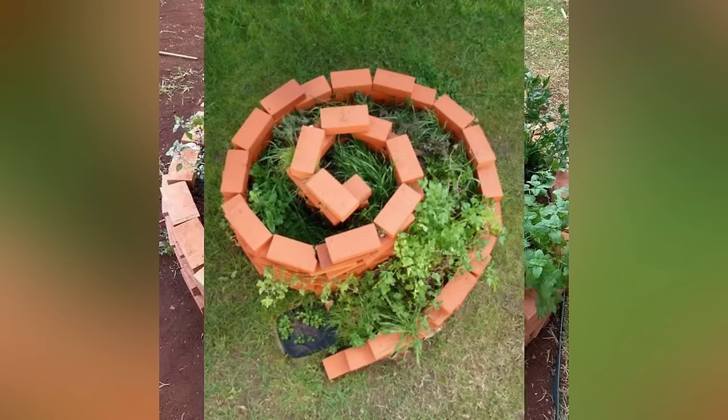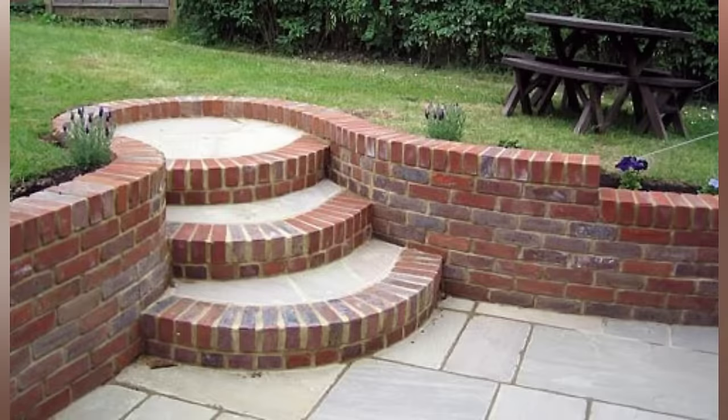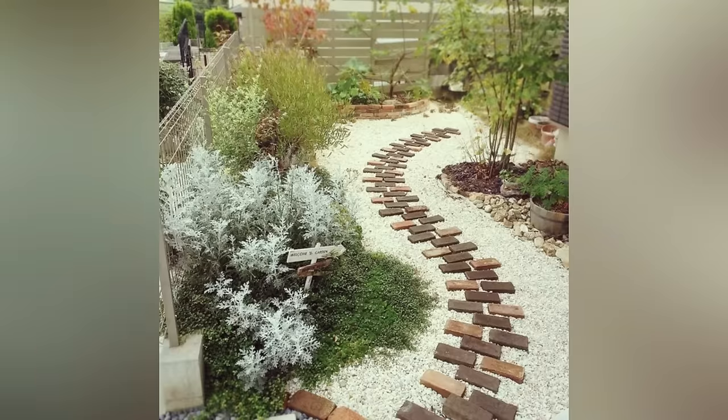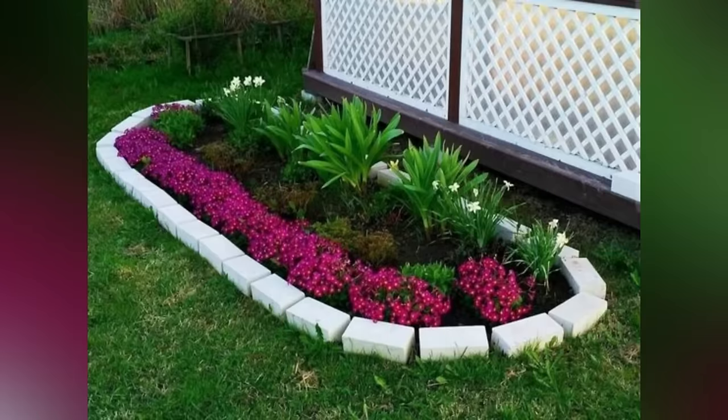Old bricks and stone hiding under weeds in the yard or lawn can create a stunning backyard feature. Make a border or a mini retaining wall around flower beds. Create a brick edge. This is a little different way to arrange bricks and create some visual element to flower beds, surfaces, and paths. Make garden paths in your vegetable and flower garden.